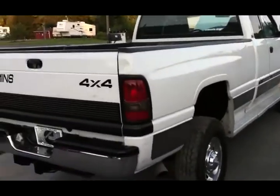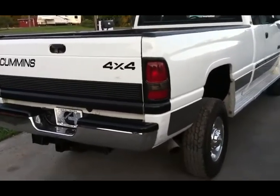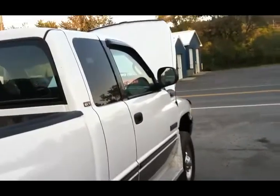So we're bringing you something a little cheaper. It's been a request. It's not something I'm doing, guys. It's something a lot of people have asked me to do, and they wanted some cheaper trucks. So here's a very nice truck at a great price.